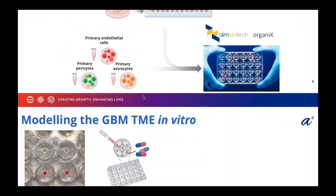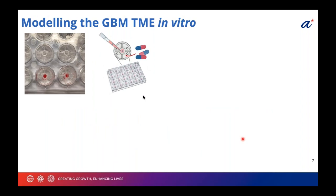Here is a close-up look at the device. You can see that the central gel chamber, in both the cartoon and the video, is in red. And when I start the video, you'll see that the side channels are going to be filled in with this blue liquid here.